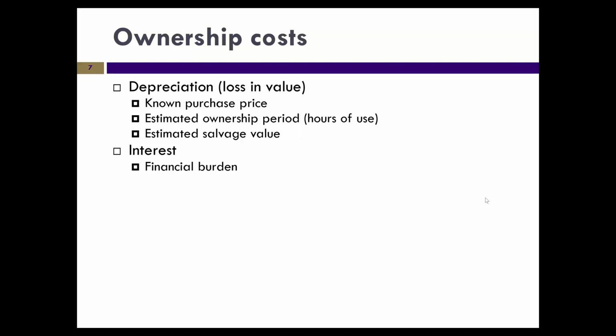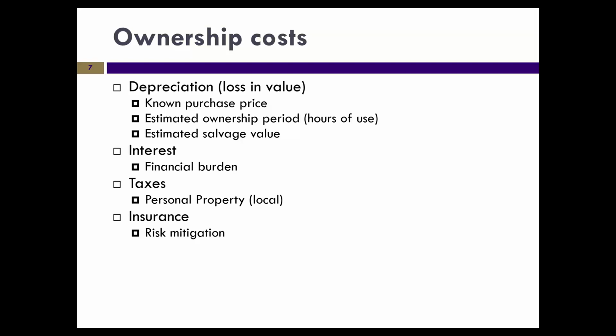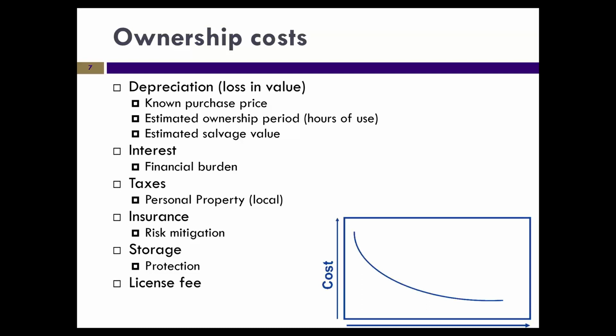In terms of interest, we have to look at the financial burden. We want to grow our capital. Taxes, we may have some personal property taxes, local. In terms of insurance, we certainly want to mitigate risks. Storage, which may even just be a fence or a yard where the vehicle is parked when it's not on a construction site, needs some protection, and then licensing fees may be required by the local jurisdiction.